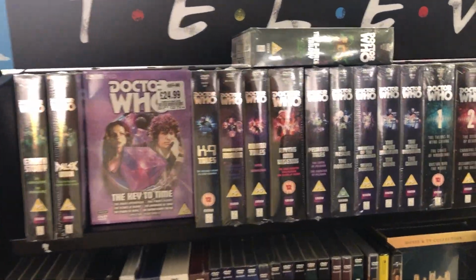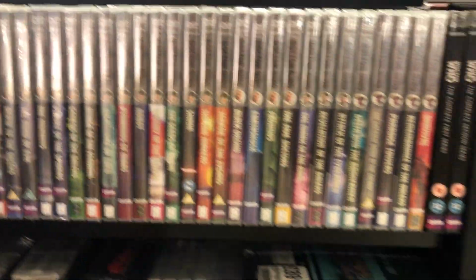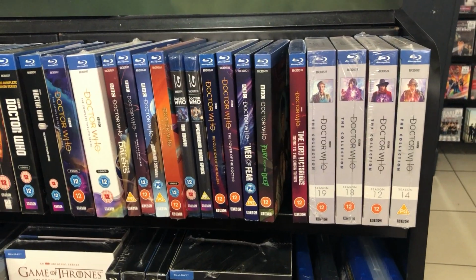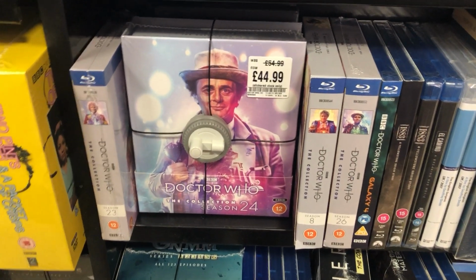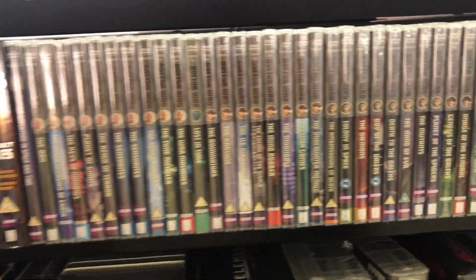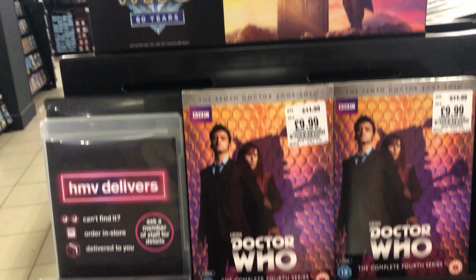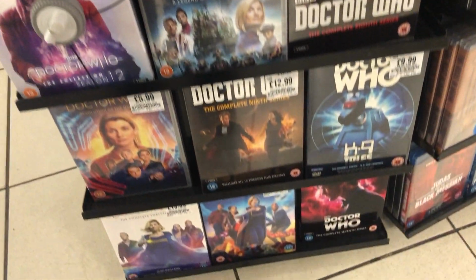And there were indeed some classic Doctor Who DVD box sets, quite a few of them, and a lot of classic Doctor Who DVDs as well as new series DVDs. It was incredible. Standard editions, classic and new series Blu-rays, even a limited edition Blu-ray box set, just new on the shelves. This is not something you'd find easily in the US. Some anime. Looked in the vinyl section for Doctor Who, but didn't find any. But there was, at the front, a lovely display case for Doctor Who, which was awesome to see as well.